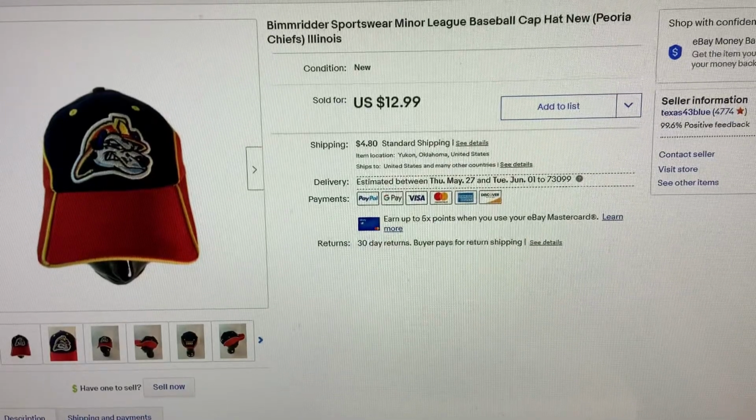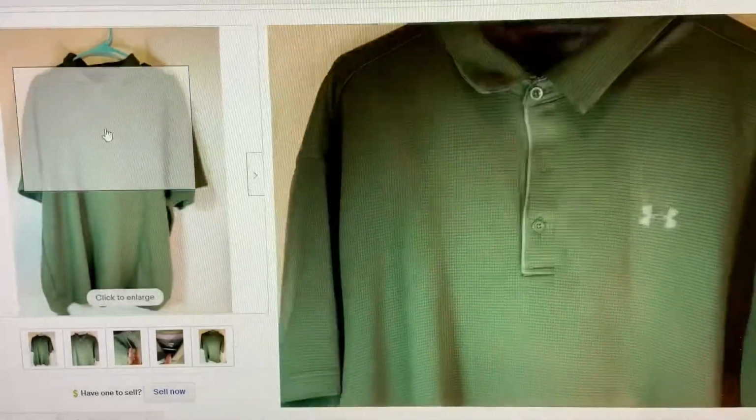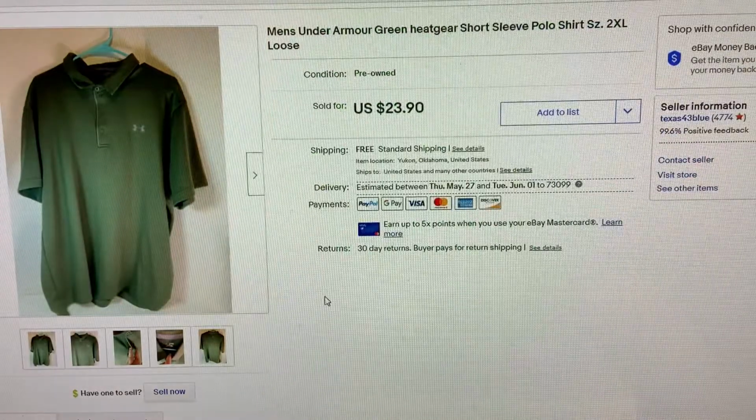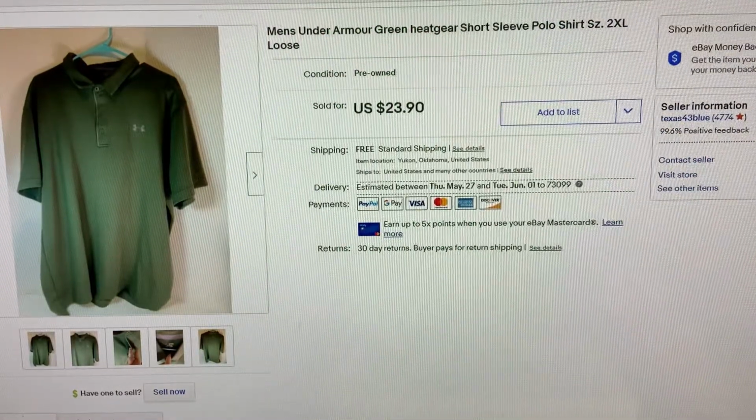Continuing on. My next one was men's Under Armour heat gear, short sleeve polo, 2XL. Paid a dollar for this at a yard sale. And I sold this for $22.70. Free shipping. My profit was $13.12.